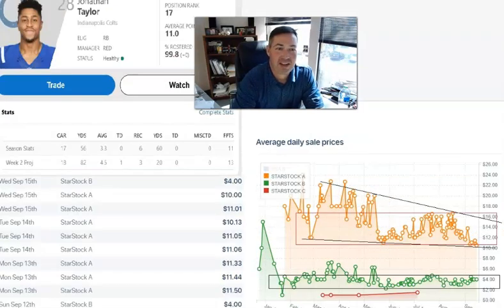All right. Jonathan Taylor, no information on Card Ladder, but we've got star stock. We can roll with that one too. Sitting at the bottom of his range, and the B's are just consolidating. The A's are at the bottom of the range. The B's are just kind of consolidating, and all it'll take is a monster game, which he's certainly capable of, and we can see if that price can start to spike up just a little bit, maybe up to $14 or something. So see how that goes.